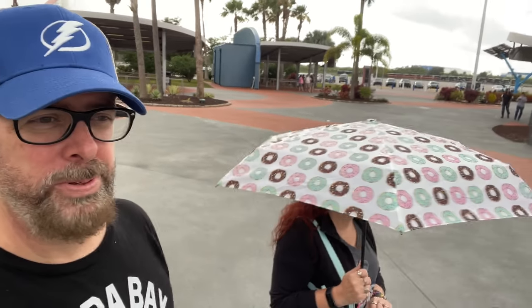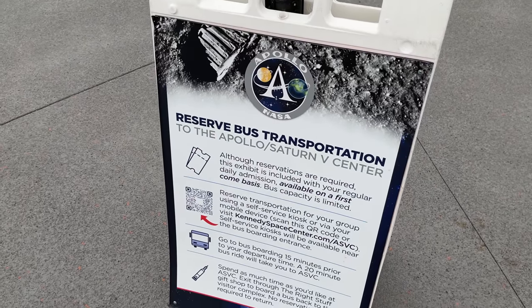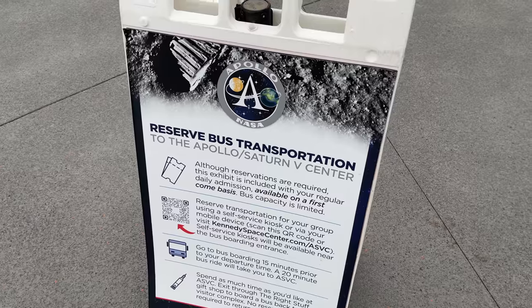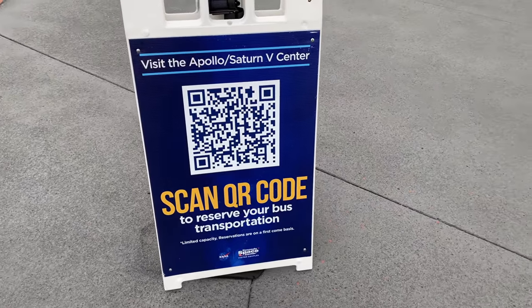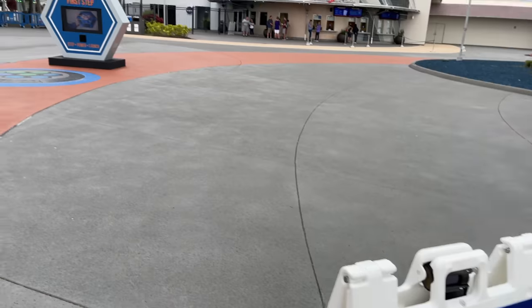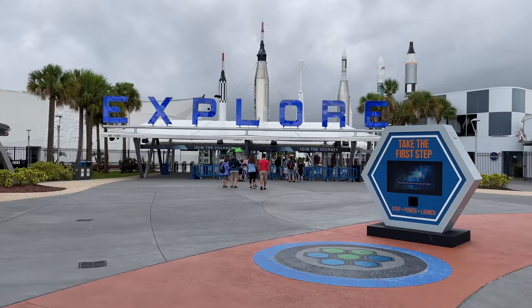So one of the big things, they've reopened the Apollo Saturn Center, the building that you require the bus trip to get to. But in order to get there, you need to reserve a time, and they do require masks still as well. So when you get here, you scan your QR code and you reserve a time, if there's any left. So the urgency is, get here early.